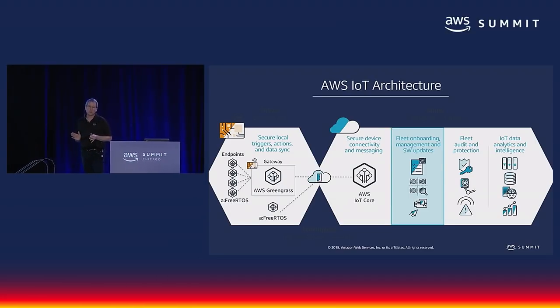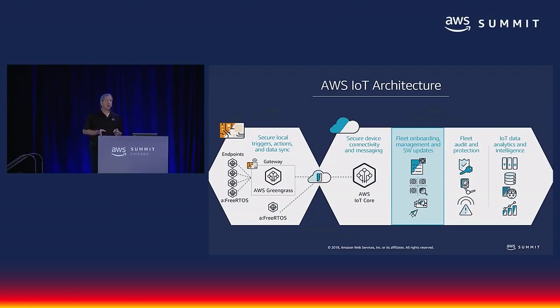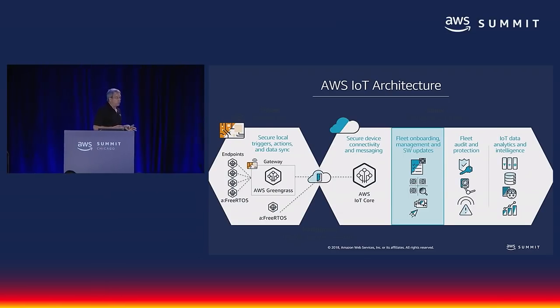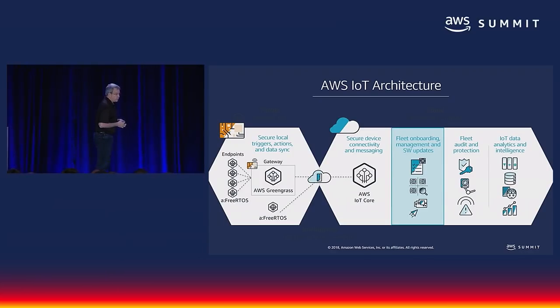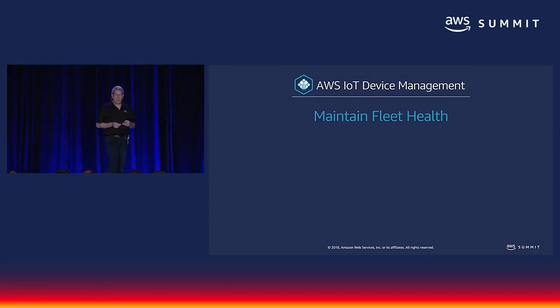So we've talked about the core components of the cloud and how we do the connectivity and scaling messages. We've talked about all the aspects of how you have physical devices connect. So now let's talk about once you have, instead of one toothbrush or a pilot of, let's say, 1,000, what happens when you scale to having millions of devices that are out there doing billions of messages? And from that, we have AWS IoT Fleet Management.